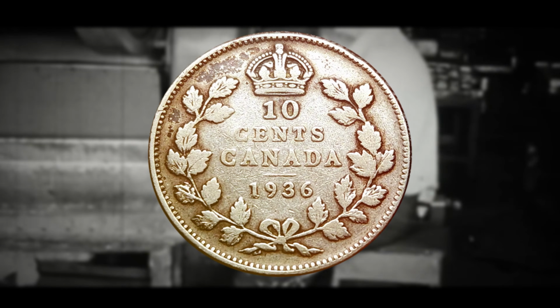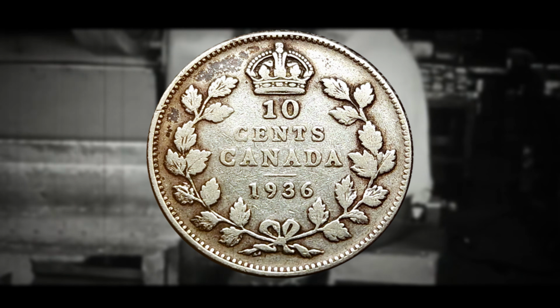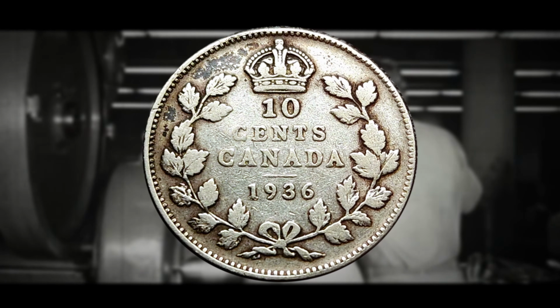Interestingly, despite the undeniable appeal and rarity of the 1936 bar dime, it's worth noting that the grading company ICCS currently does not officially recognize the bar variety for the 10-cent denomination. This actually adds an extra layer of exclusivity to these coins, making them even more sought after by collectors.